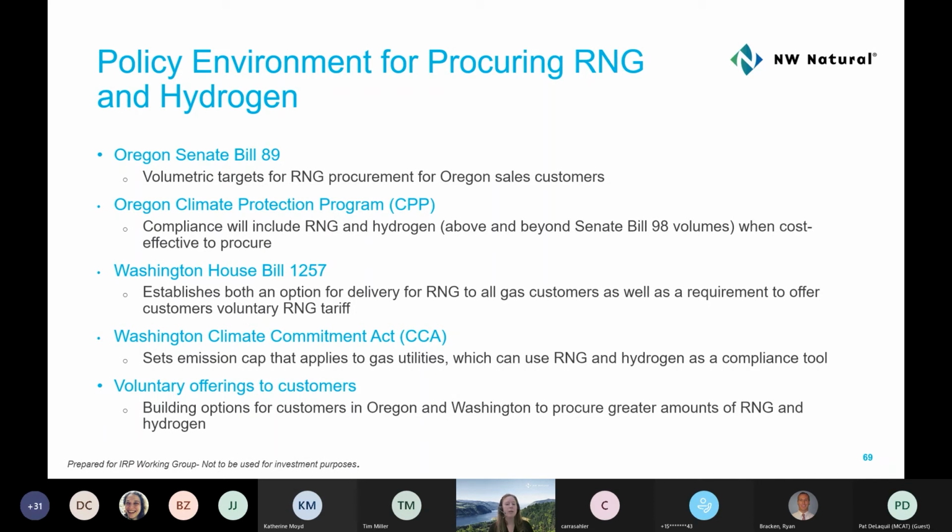And then similar in terms of a statewide climate cap, the Washington Climate Commitment Act also sets an emissions cap that we also expect will drive us to procure more RNG and hydrogen in Washington. And the other overall framing is other types of access to RNG that our customers are asking for. For instance, we have large commercial customers who are really interested in using RNG above and beyond what we are already providing to them under Senate Bill 98. So we're building out some options there. Essentially all of these things drive my team to go out into the market and try to get the most cost-effective RNG that we can. And maybe go to the next slide.